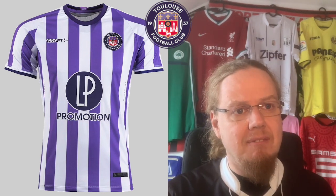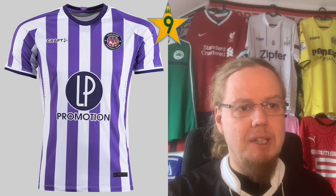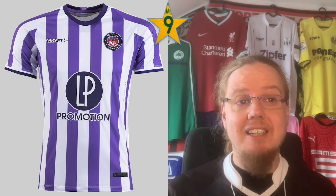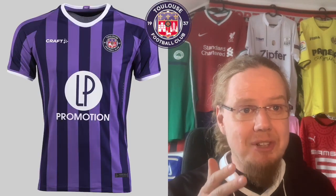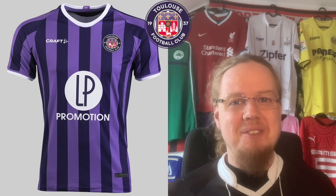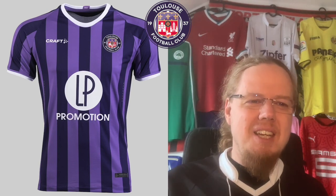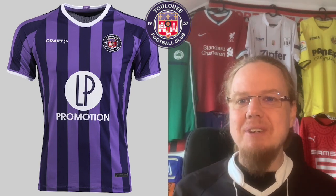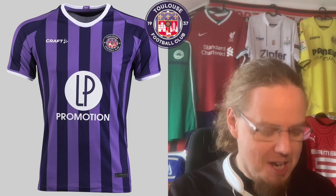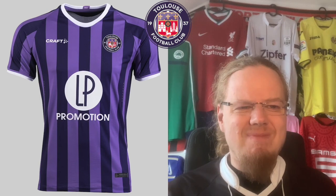8 or 9. Let's go 9 as well. And yes, I still like the last home jersey better. The away jersey, I really like that they went double purple. It's just the white collar doesn't quite do it. So it's a little bit of a step down, but in a way, it's also a really, really cool jersey, I have to say. But as I said, step down, it's 8 stars.